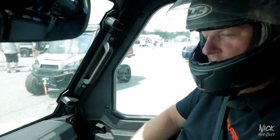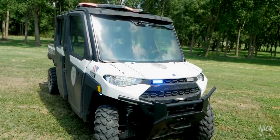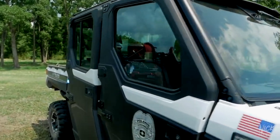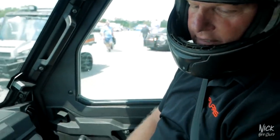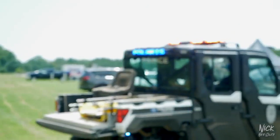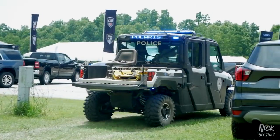Now I noticed we also have some lights and sirens work up here. Everything's hooked up, maxed out to the T. We have Federal Signal, the Valor light bar on the roof, and then we have lights within the body of the vehicle. You can change them all from red and blue to all white for a search situation. And then we also have a message board on the back to tell people behind you what's going on. And it has several messages built into that.